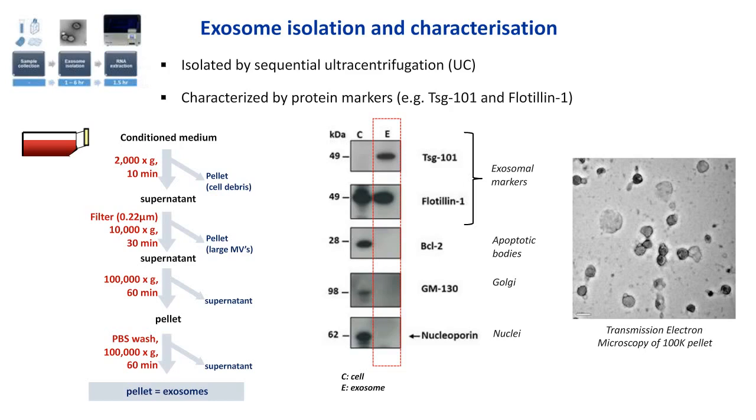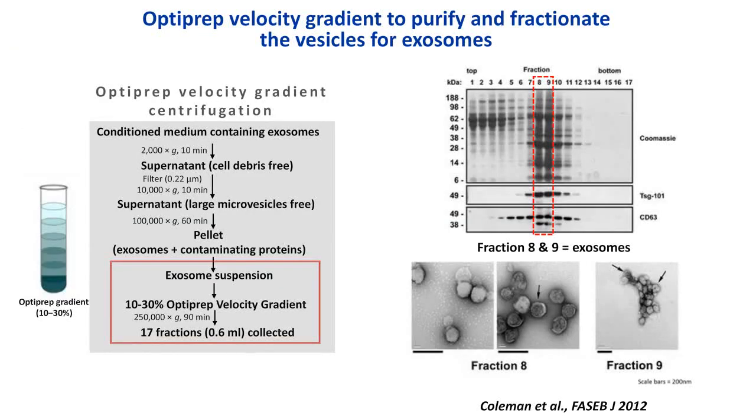So at the end, you get a pellet of exosomes, and you can characterize the exosomes via Western blotting, looking at exosomal markers such as TSG101, flotillin, and non-exosomal markers such as BCL2, which represents apoptotic bodies, GM130 for Golgi, and nucleoporin, which is nuclei. Typically, we also view our exosome preparation by electron microscopy. Using this sequential ultracentrifugation protocol, it usually consists of a crude isolation where sometimes you get other vesicle sizes and sometimes some protein contamination as well.